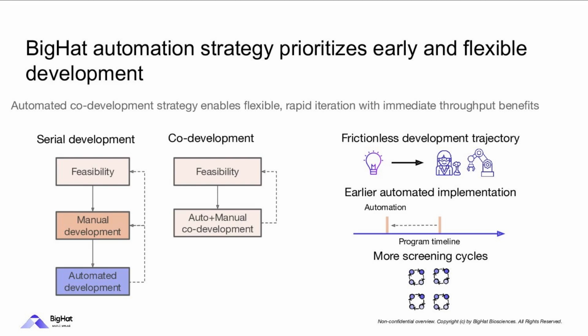But at BigHat, we're big proponents of a co-development model to assay development. For us, this means doing assay development on the automation itself, which allows us to iterate repeatedly and quickly. This is not trivial or easy. It requires substantial commitment and collaboration across all the development teams. But what this gives us is a much more frictionless development trajectory. It also allows us to deploy scaled and high throughput implementations much earlier in a program's timeline. And thus, that enables us to have more and faster screening cycles, which improve our ML models and move our programs faster. So in that way, we are able to give our state-of-the-art machinery more chances to prove itself and to move antibodies further down the development pipeline.